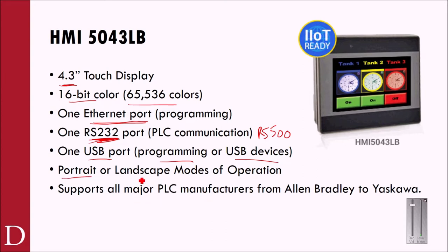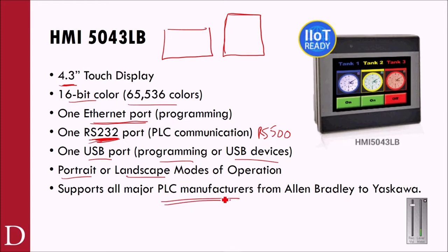It also has a USB port for programming or other USB devices. We can run it in portrait or landscape mode. That means that you can run it horizontal like this, or you could even install it vertical like this. Depending on your situation, you may want to install it one way or the other. And it supports all PLC manufacturers. I tried to think from A to Z, there isn't a PLC manufacturer or a drive manufacturer that is Z, but there is one with Y. So everything from Allen Bradley to Yaskawa, and everything in between.